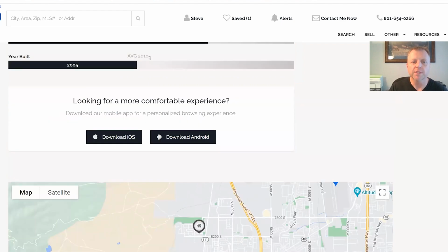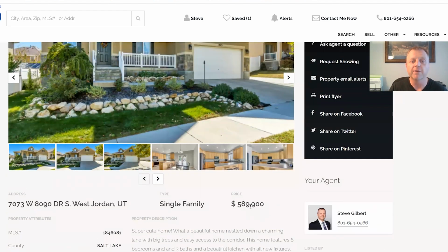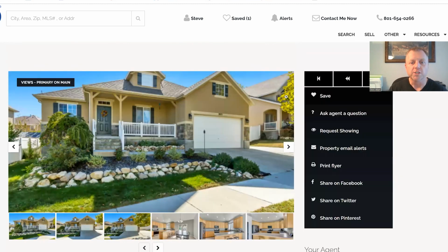The list price for this home, I'm scrolling kind of fast here, hopefully that doesn't drive you crazy, is $589,900. The specs: built in 2005, so this would have been the era when the Sycamores was being developed. It's a 6-bedroom, 3-bathroom home with a 2-car garage.